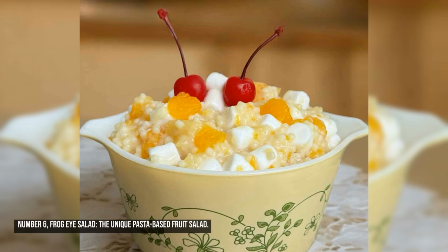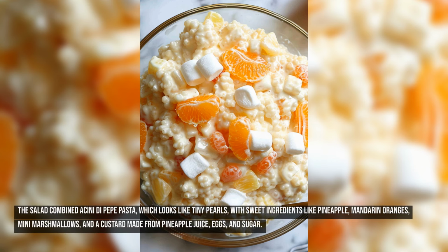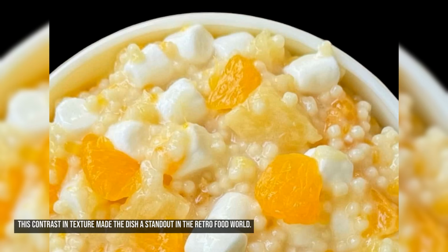Number 6. Frogeye Salad, the unique pasta-based fruit salad. Frogeye Salad was a uniquely 1970s dish that stood out at potlucks and picnics. The salad combined acini di pepe pasta, which looks like tiny pearls, with sweet ingredients like pineapple, mandarin oranges, mini marshmallows, and a custard made from pineapple juice, eggs, and sugar. The result was a dessert salad with an intriguing texture, creamy, fruity, and slightly chewy, reminiscent of tapioca or rice pudding. This contrast in texture made the dish a standout in the retro food world.